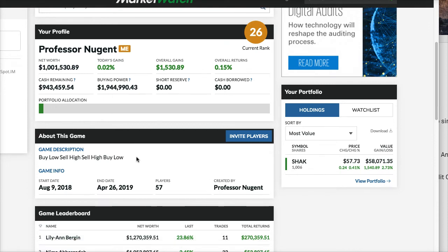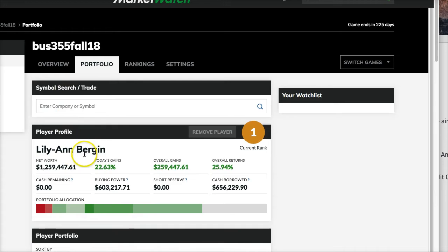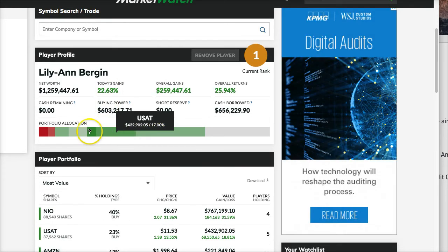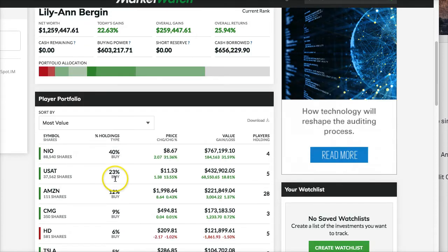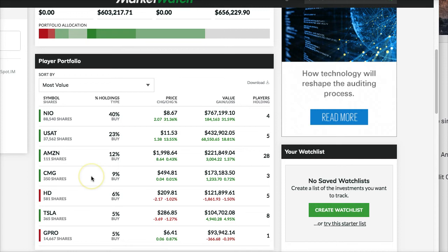Okay, if we go to the leaderboard here, we see that Lily has already made $270,000 on 11 trades. So if you're curious as to how Lily did that, you can just click into her portfolio, and you can view here, this green bar. You can review what stocks made her the most money, and then you get the stock symbols, and you can go ahead and review those stocks and see if that might be something of interest to you.